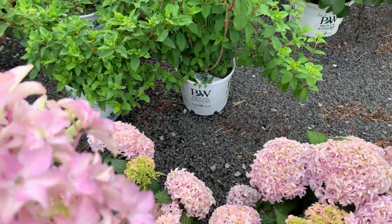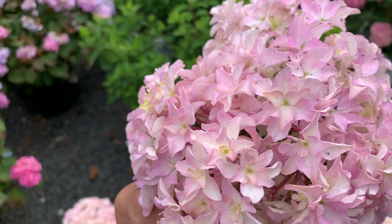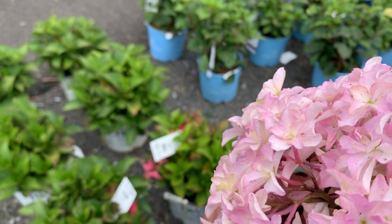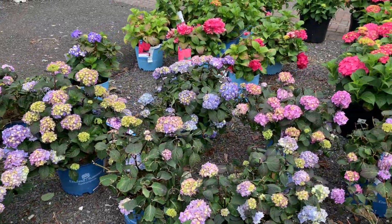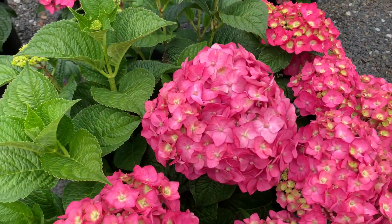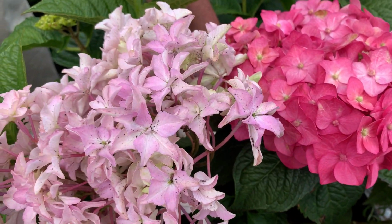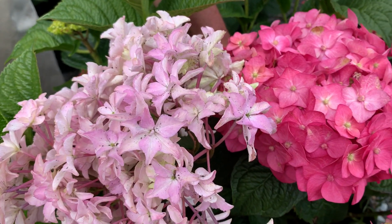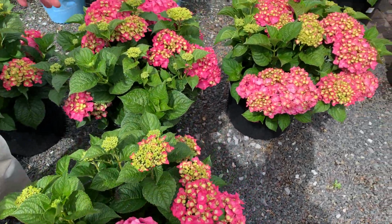But what I'm going to show you is this flower, if you look at how that flower petal is, they're more pointed. And again, this is Hydrangea Inspire. If you put it next to some of the other pinks, and as we go by, you're going to see plenty of blue. But this is what people think of when they think of that hydrangea flower. Look at the difference in how that flower shape is. It's a little bit more open, and it's pointed, like star shaped. A little different, huh? I think it's cool.